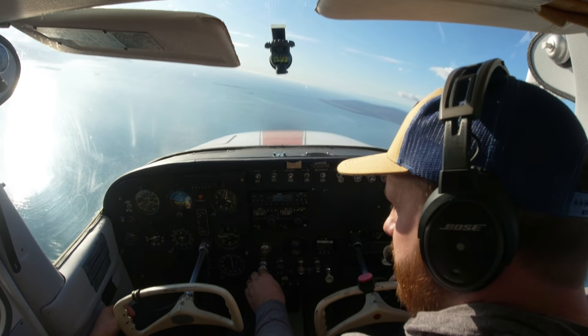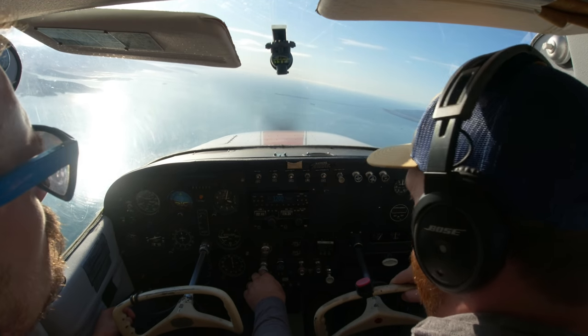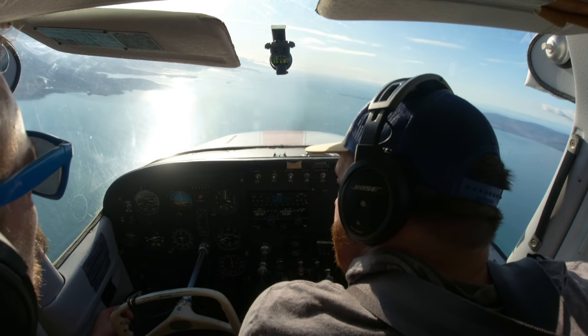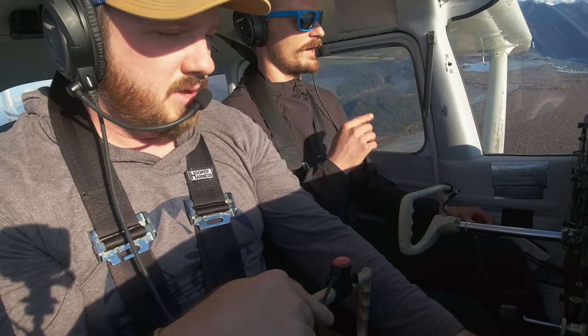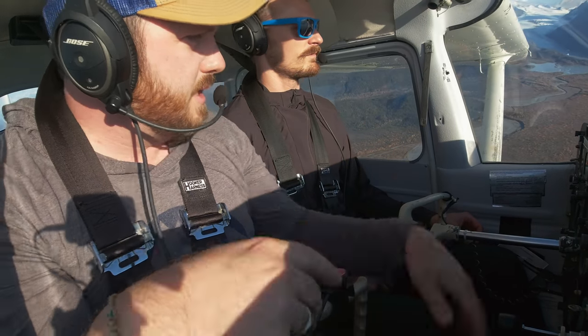So first off, I'm going to pull the power back all the way. So we're getting rid of some of that potential energy, right? Pull the carb heat, because that's what good pilots do. And I'm rolling that trim back so I don't have a bunch of pressure. Carb heat so that the air... Yeah, we're below 2100 RPM, so that's when carb ice can form.